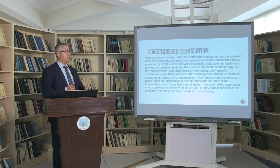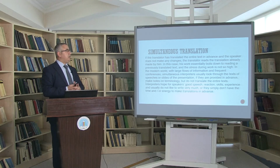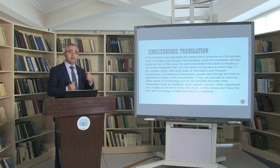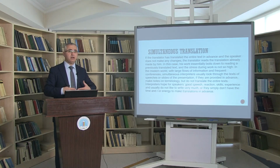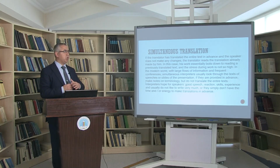If the translator has translated the entire text in advance and the speaker does not make any changes, the translator reads the translation already made by him. In this case, his work essentially boils down to reading a previously translated text, and the stress during work is not so high. And that's the main point. As I mentioned before, if the text is already in a translator's hand, it becomes very easy for him to convey the information to the audience, to transfer the information and to translate it easily. And the stress becomes low in this case.